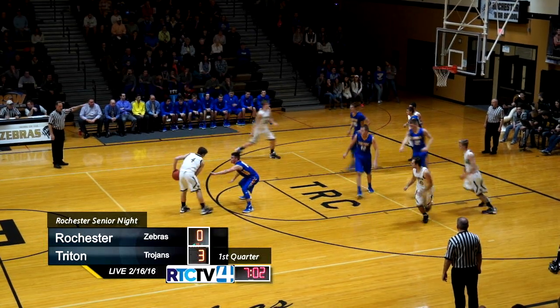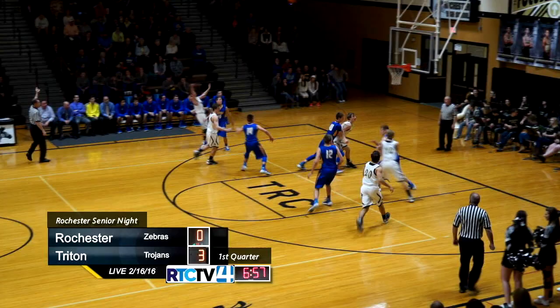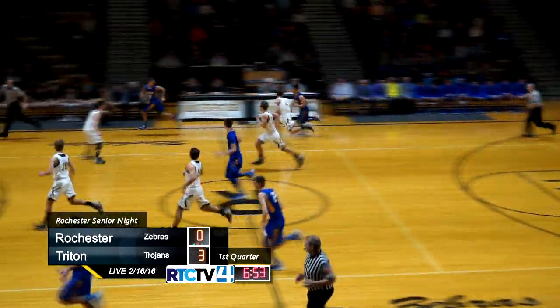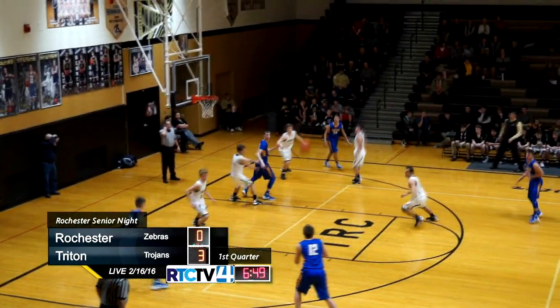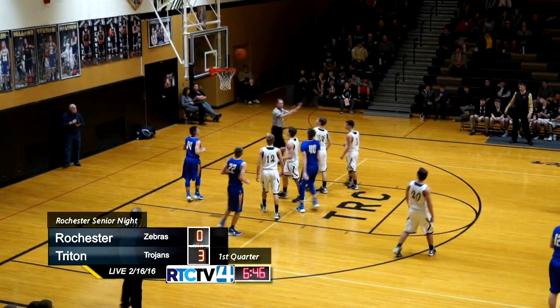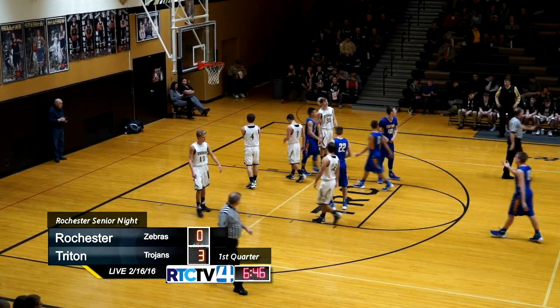Triton up 3-0. Rochester with the basketball, top of the key. Abbott dribbles left, now to Holland, left wing, three on the way for the Zebras is short. And the rebound to Anderson and Triton. The Trojans running to our right in their road blues. Gives to Kreft, left wing, pass to Yo, three on the way is no good. And now we're going to have a foul down low. Is that going to be on Johnson or is that going to be on Rochester?